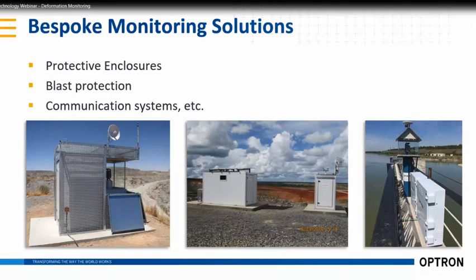And due to the nature of active mining, there's always fly rock that can damage structures that are installed right at the pit edge. So we have a very robust blast cage which we place around the enclosure. Where there's not a requirement for a blast cage, then obviously we won't put one in. And the image in the middle is an example of our radar enclosure. I'll chat about radars in a second. But inside, the middle image on the left is a radar with a solar panel solution on top, and a total station is housed on the right-hand side there.